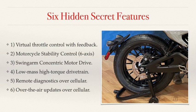Number 2, I believe the motorcycle has the Bosch motorcycle stability control, which is the 6-axis IMU, which is basically a computerized stability management. It manages the brakes and the acceleration, and makes sure the bike doesn't fall down. I believe the bike has that. We're going to talk about why.